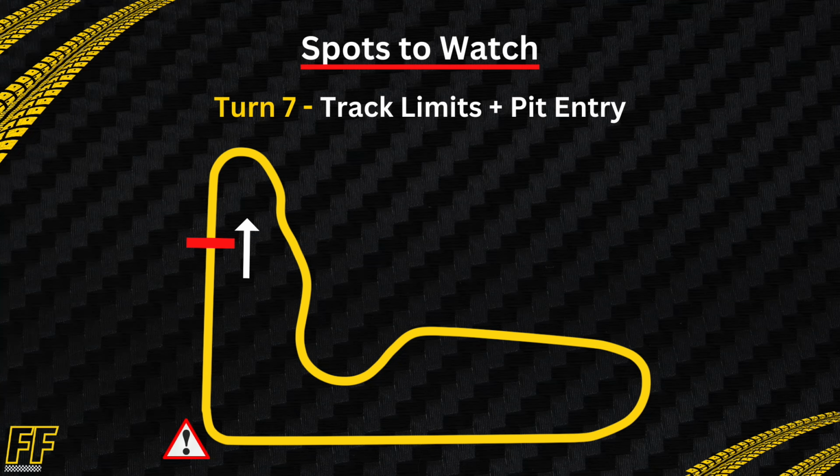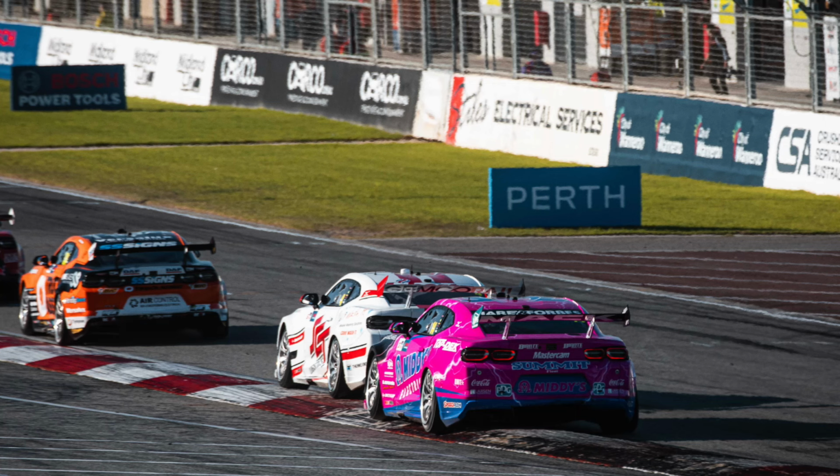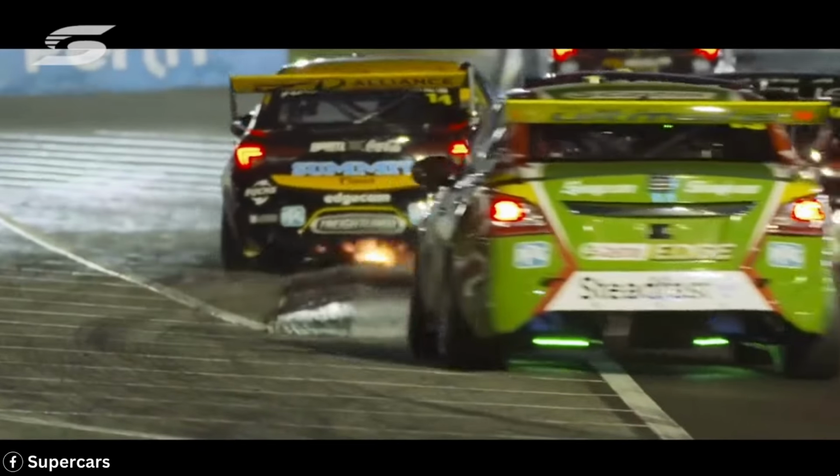And speaking of track limits, that brings us down to turn 7. There's lots of runoff on the exit here because it leads you into the old pit lane, but the stewards will be keeping an eye on people abusing that one. And if the officials don't get you, the curb on the outside will. It's a very high curb. Drivers don't like straddling it because the bottom of the car grinds away on that.